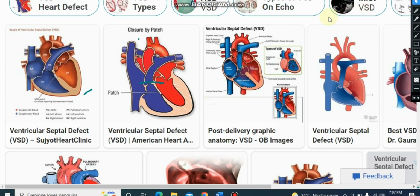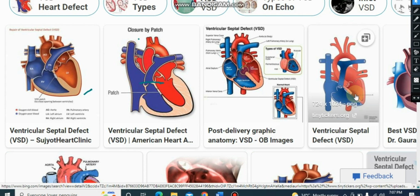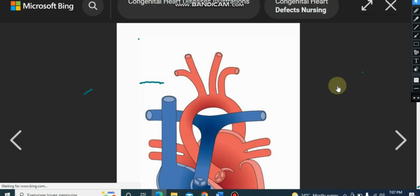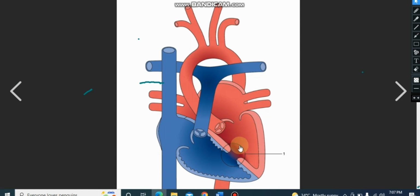Now we come to the pathology, that is the VSD murmur. So VSD, we know there is a hole in the ventricular septum. An easy way to tell: there is a hole in the ventricular septum, due to which whenever the ventricle contracts, it will lead to the blood going to the other ventricle.